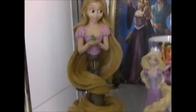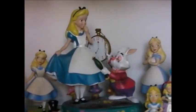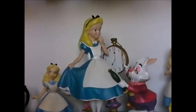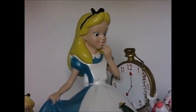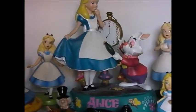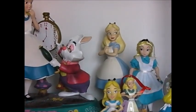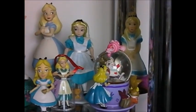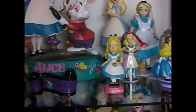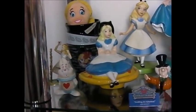Okay, so underneath the Rapunzel shelf is Alice, which Alice is actually my favourite Disney character. This came from Florida. Really good, so nice and detailed and quite a fair size. And either side are the old Walt Disney Classics collection of Alice over there, and some random bits I've collected over the years as well.